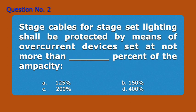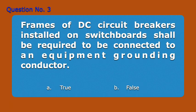Question number 2. Stage cables for stage set lighting shall be protected by means of overcurrent devices set at not more than blank percent of the ampacity. A. 125%. B. 150%. C. 200%. D. 400%. Answer: D. 400%.